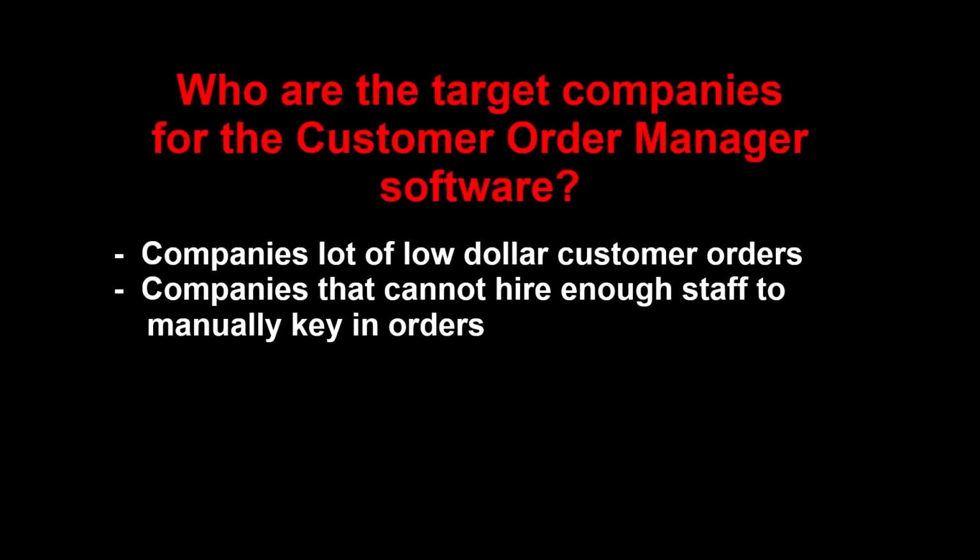So again, target companies: people who have a lot of low dollar orders. That's a target company, or people that can't hire enough to manually key in their orders.